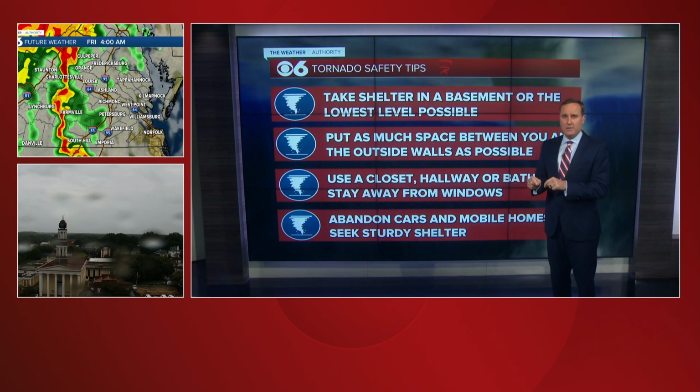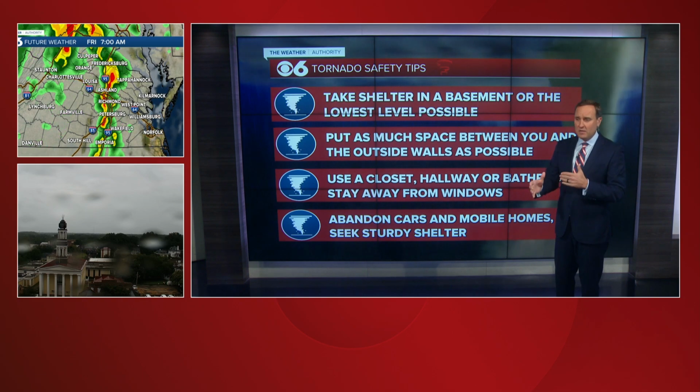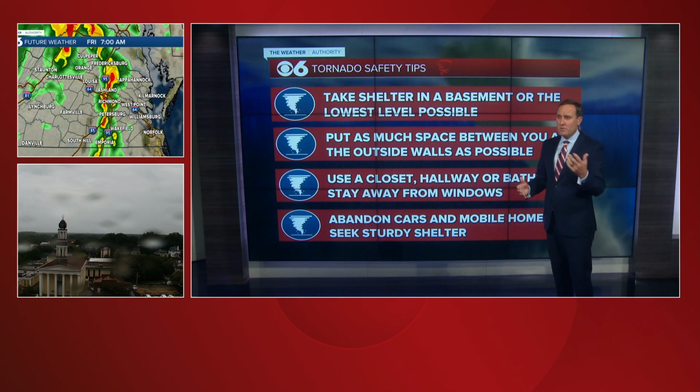Secondly, know where you live on a map. And I say that just in the sense that a lot of people know, oh, I live in Henrico County or western Henrico County.